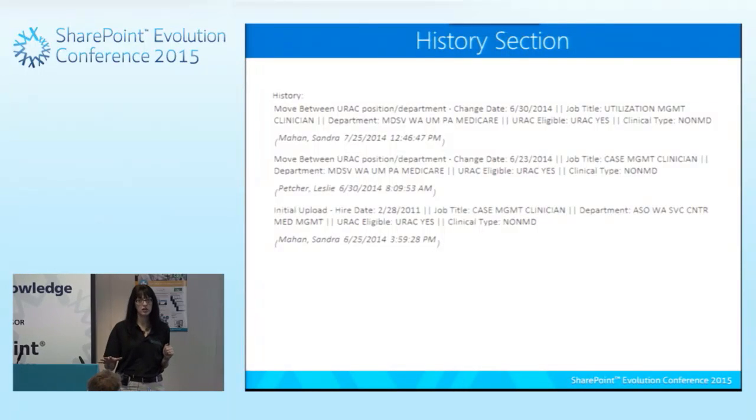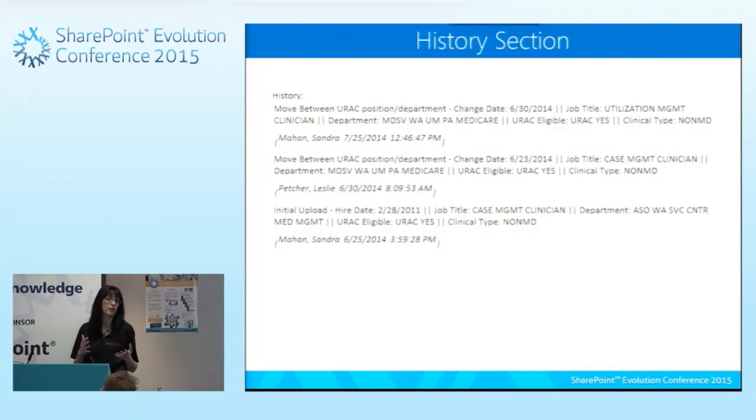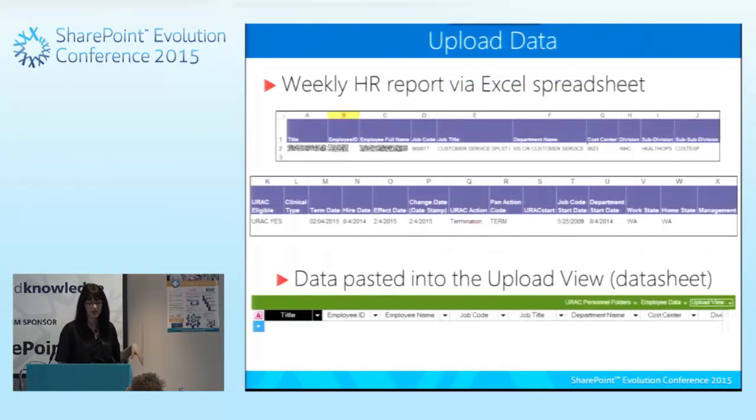We have versioning turned on, but when the auditors come around, we don't want to have to go through that version history and try and show them there. So we built it right into the form, and I'll show you how we built that because it has been really helpful to have it all right there for the person. So again, back to our flow chart. This is where we started.